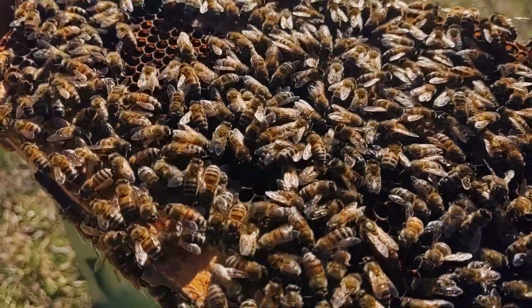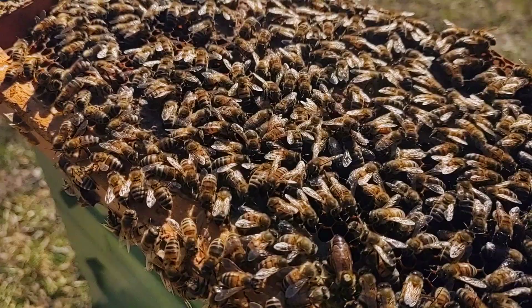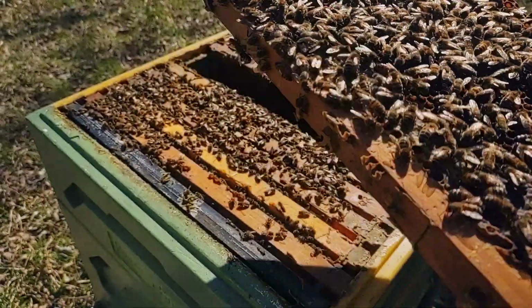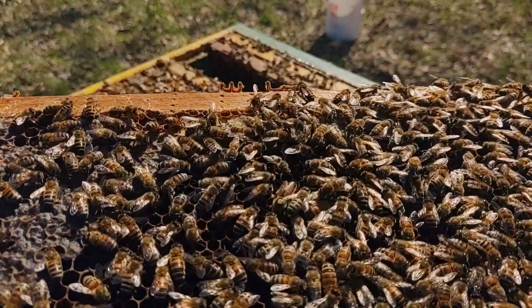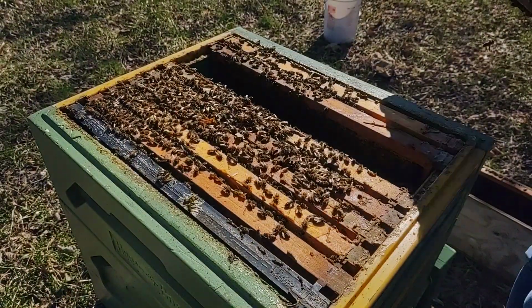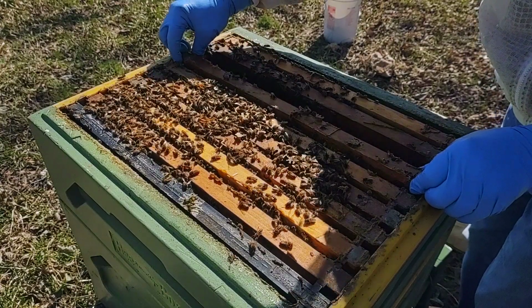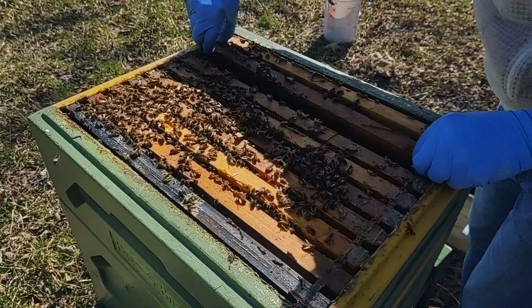She's calm. Overall, the hive's very calm. This is a third generation queen I've raised on the farm. That's really all I need to know. I'm very happy with this one so far. I just get this back together very gently.